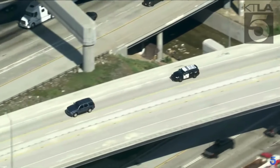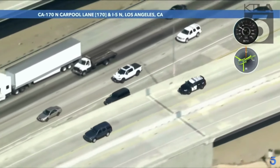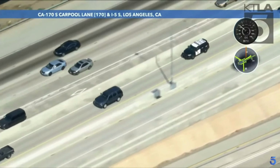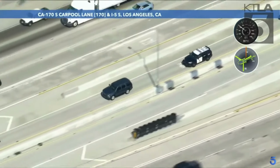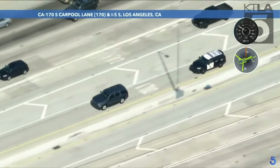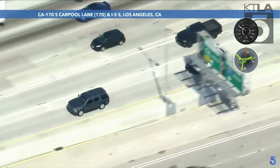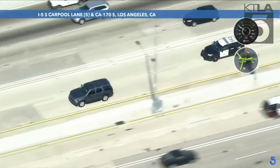But right now, looks like he slowed down. We're going to put up the map for you here to show you exactly where we're at and the speeds that we're at. So it's not very fast at all right now. We're only running just about 60 miles an hour, but that's all due to the traffic that's on the freeway. So it's going to be pretty slow here as we make it all the way up to the 118.